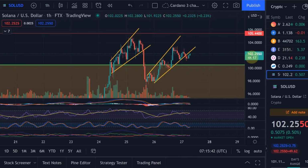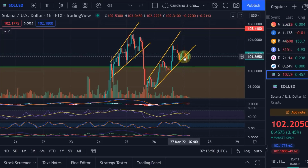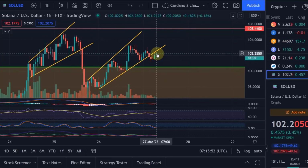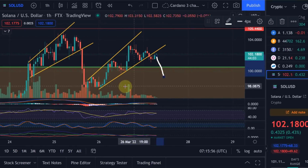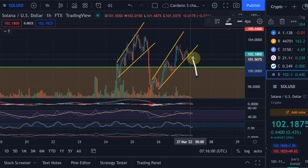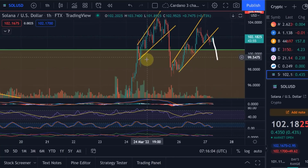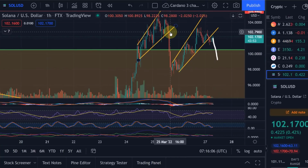I think what we are doing now, unless we can get above this level at $102.50, I think all we're doing here is retesting this currently from below. And after this, it could really start to get down again. Where could we get to? In my opinion, if this really is a breakout to the downside, we can fall quite sharply. Did that before here in this ascending broadening wedge where we fell.